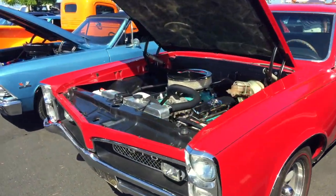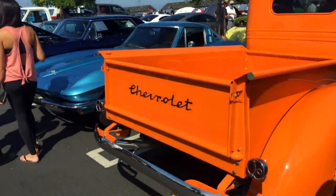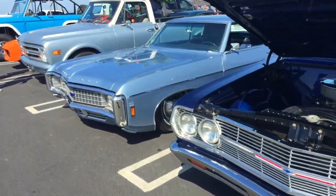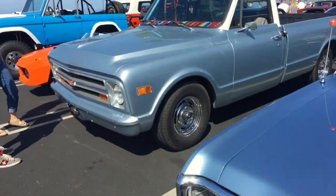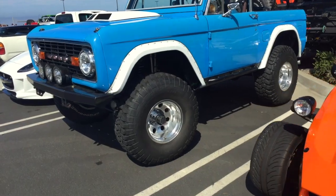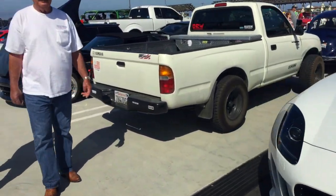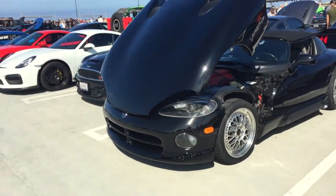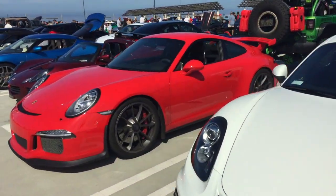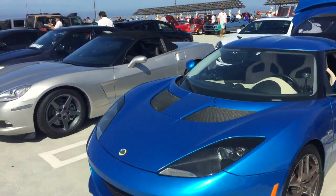GMC truck, GTO, very tough sounding. This is the Chevy that was pulling in when I started filming. Bruce's is a really nice old late 30s Chevy truck, another Corvette. Another Chevy Impala, two-door. Other one, I think it's a C10. A little interesting Corvair, which I've not seen before. Bronco, Jaguar, and then Viper. Mini, Porsche, another Porsche. Great looking little Lotus. A couple of Lotuses here. Another Corvette.